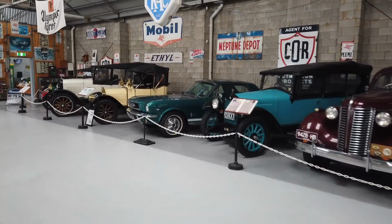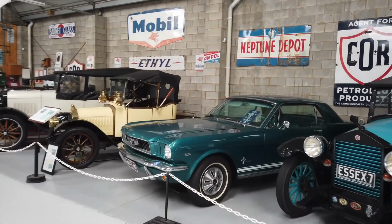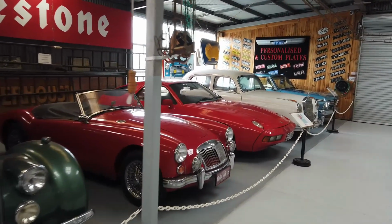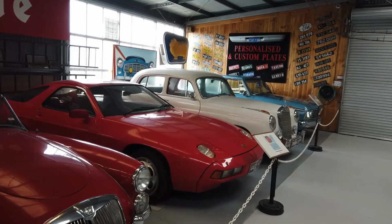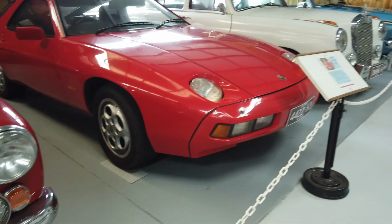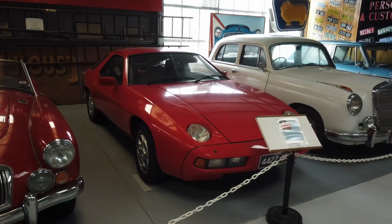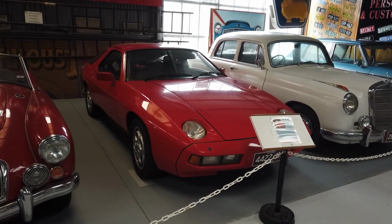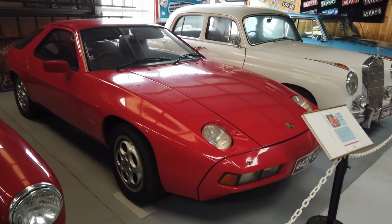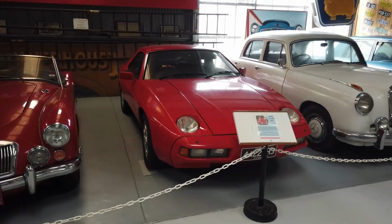There's a favourite with the young ones, the Mustang, and with the old ones. I have to admit, I've always had a soft spot for the 928. I don't know why, but I've always liked them. I recall when I was 18, 19, I actually went to a car yard and could have picked one up for about 16 grand. It wasn't the best in condition, but it was one that was running with a roadworthy. And now I'd hate to think how much they're worth.